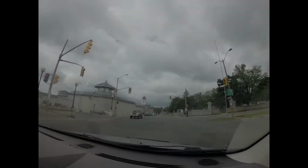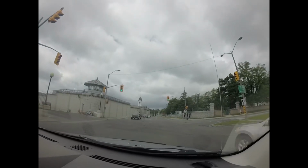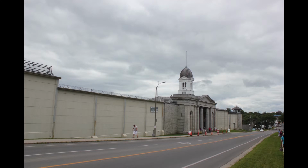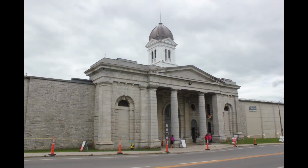There's a lot to do in Kingston, Ontario, but one thing that I wouldn't miss if I was in town is the Kingston Penitentiary tour. Built in 1835, Kingston Penitentiary was an operating prison right up until 2013.